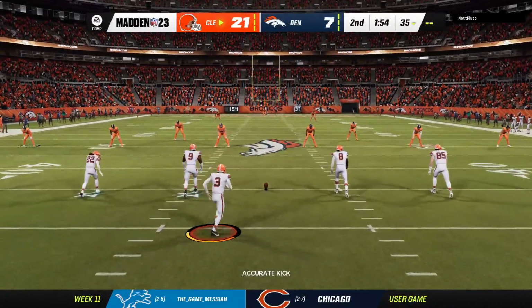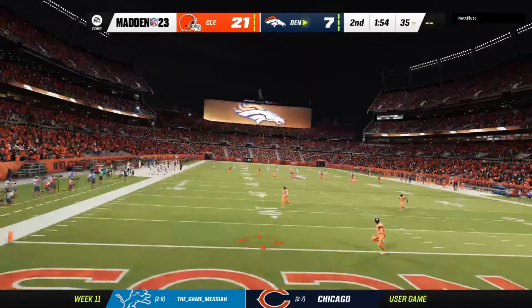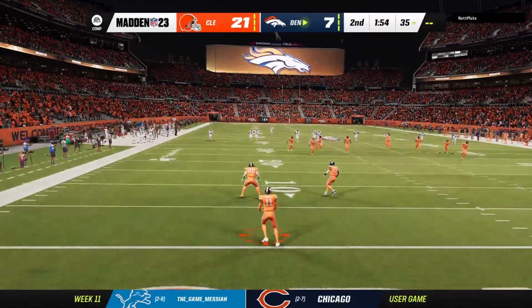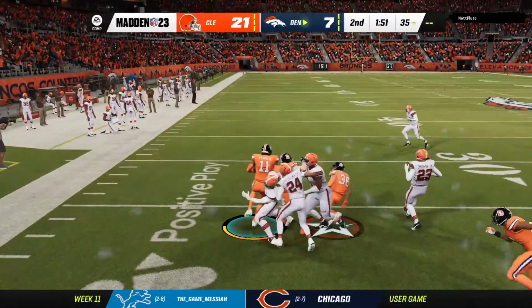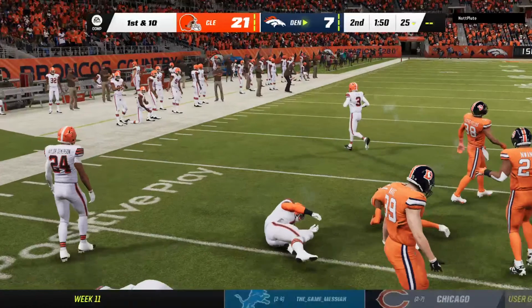York ready, and here we go as he sends this one away. Taking it about the 1. And able to get this out to the 25.